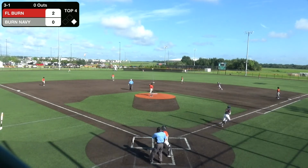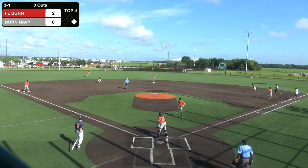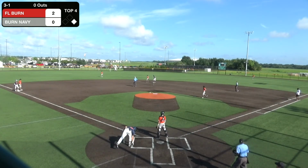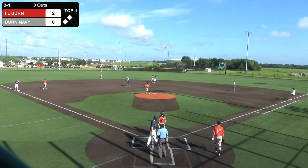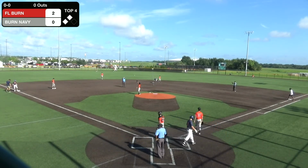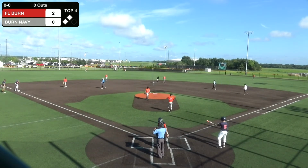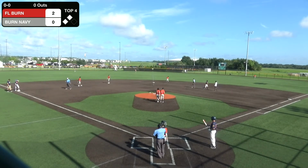Hits this one sharply in the gap to left center field. That ball's going to get down and make it to the wall. Runner from first goes to third and stops. Christopher Reale has a 0-out double in the bottom of the 5th inning here, as the Bern Atlantic will now have the tying run at second base in the bottom of the 5th.